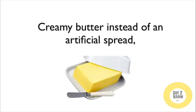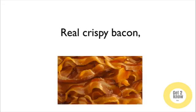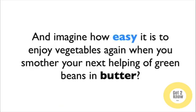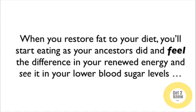Creamy butter instead of artificial spread. Real crispy bacon. And pour cream in your coffee instead of tasteless skim milk. Ugh. And imagine how easy it is to enjoy vegetables again when you smother your next helping of green beans in butter. When you restore fat to your diet, you'll start eating as your ancestors did and feel the difference in your renewed energy and see it in your lower blood sugar levels.